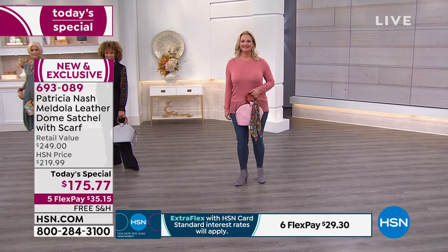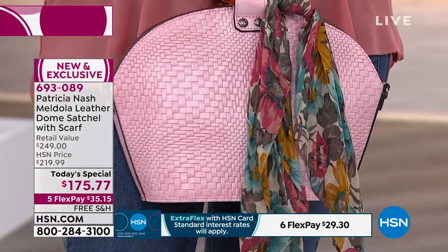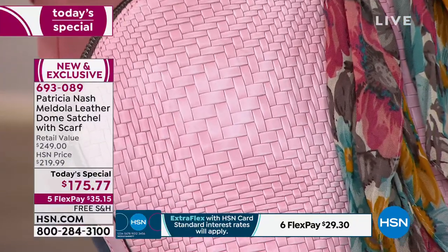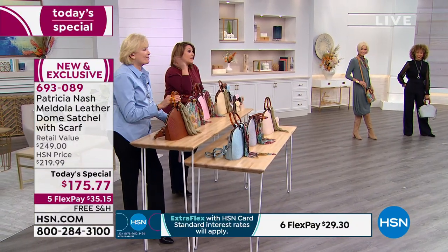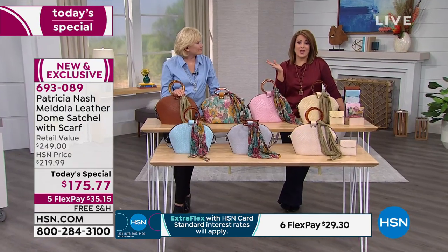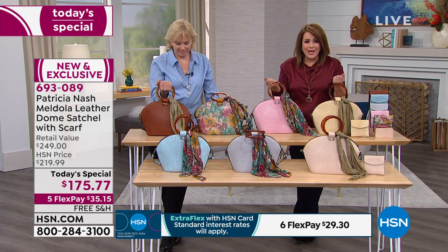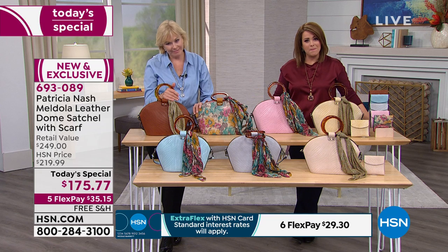And then I have the floral map wallet that I bought last night. And I have one that is tooled. And Charlene, would you tell anybody out there that maybe has never bought a Patricia Nash bag how it feels, how it smells, how it wears? I mean, there is really a difference from all the other bags we own, right?